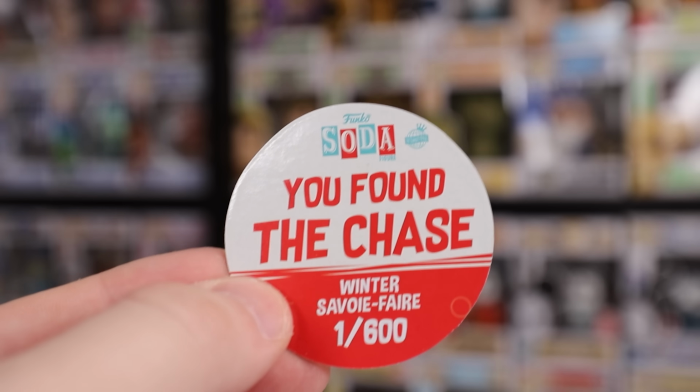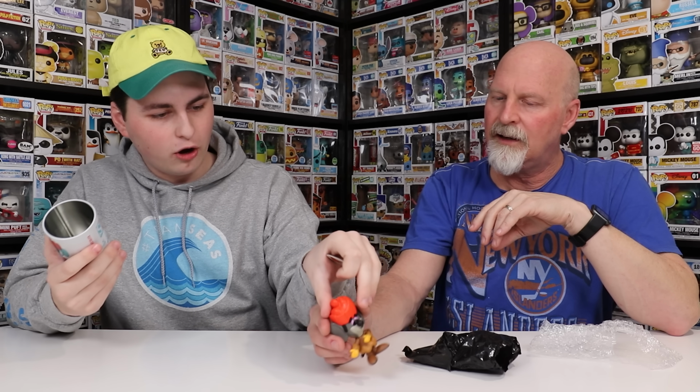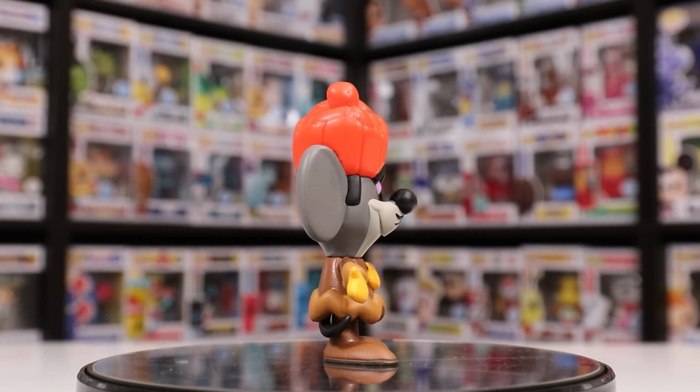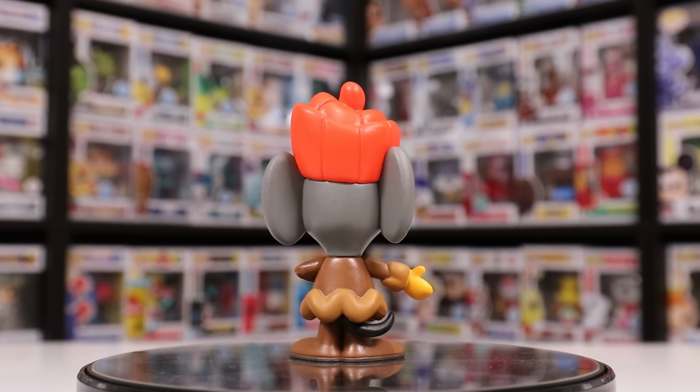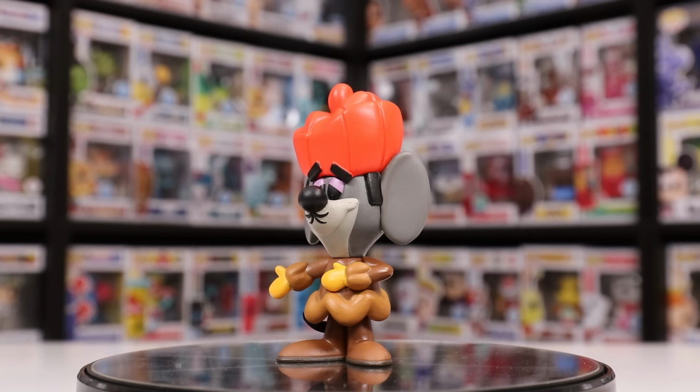Oh, it's winter Savoir-Faire. That makes sense. He's wearing like a winter coat. Okay, yeah. Because the other one, I think it's the exact same sculpt, just different colors, maybe. So is he supposed to be Canadian? Maybe. Oh, that could be it. Is he French Canadian? Probably somewhere from Quebec. Ah, oui. But of course, savoir faire.